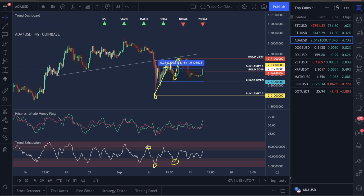Time and time again, this actually ended up calling the drop here right at the top before we started seeing this waterfall move back down. The all-time high was called by this indicator, and then we saw a move back down on the charts. I've shown you it calling this drop, that drop, and it literally called the bottom perfectly here before we saw a move back up.